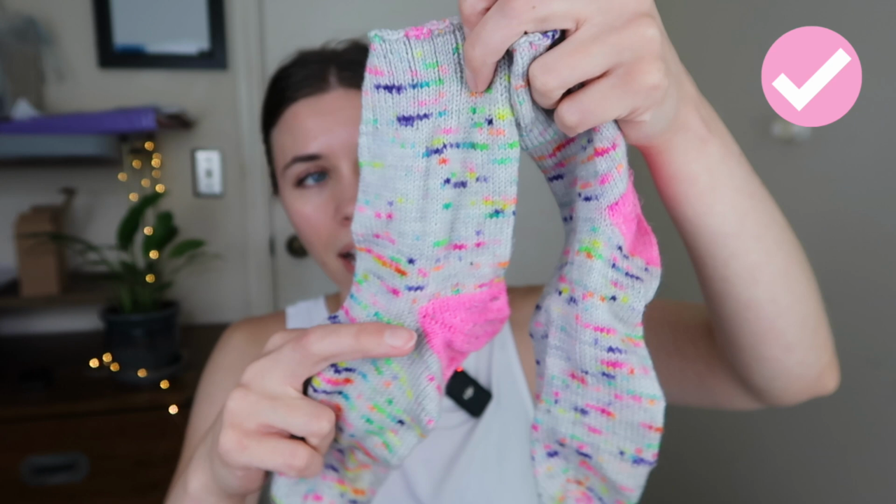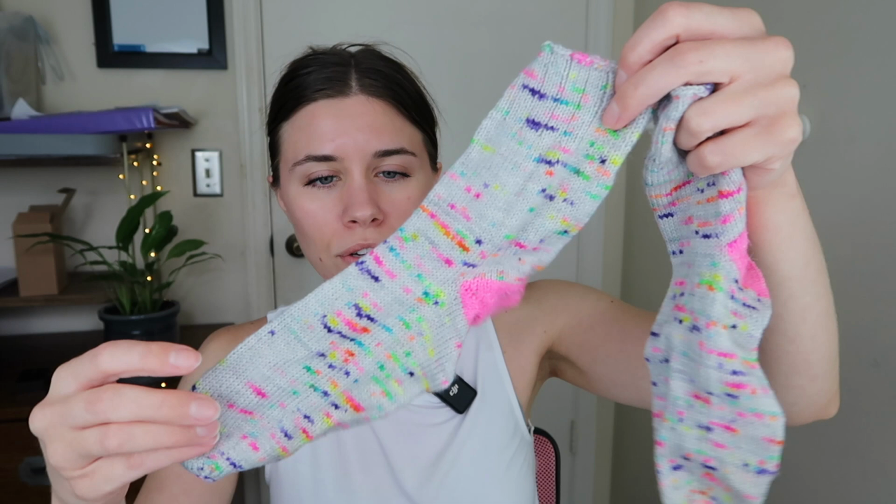I love the little pop of pink on these here. I used to do a lot of kind of like 60 row, I think 20 rows and 40 rows. I don't really do that anymore. I cannot remember this colorway name for the life of me.